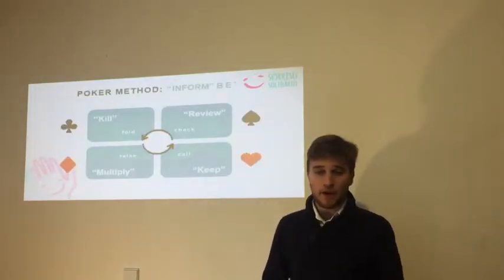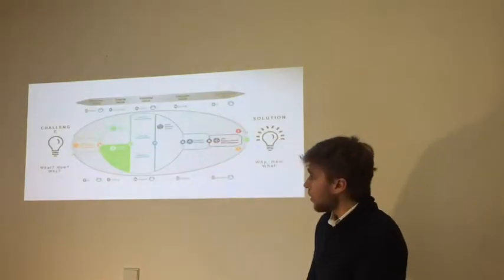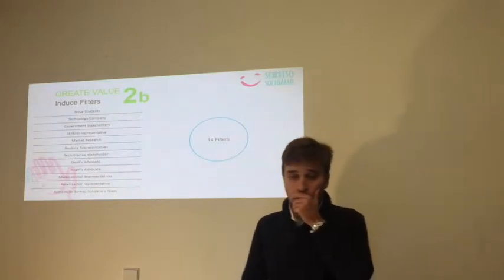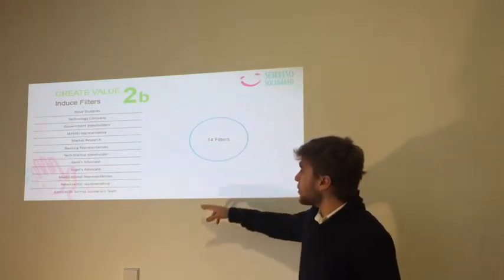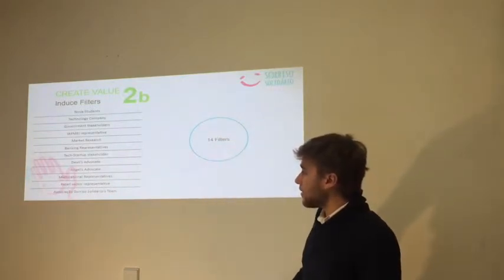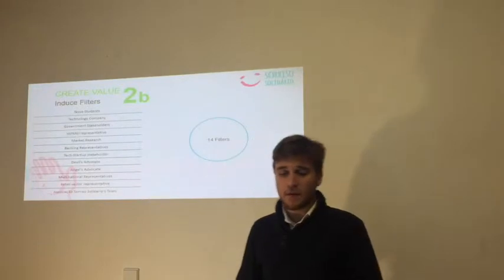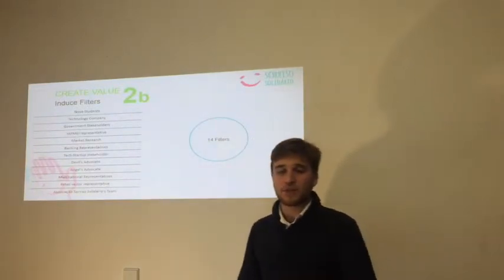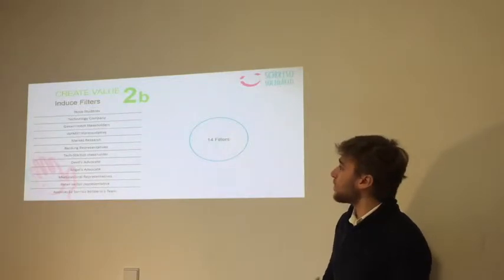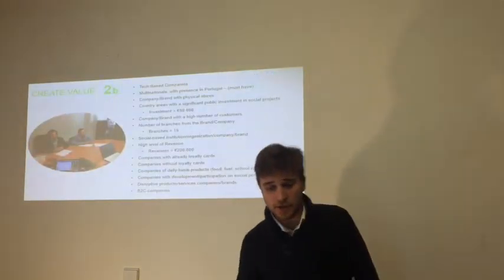So we did our poker method, now with criteria and filters, again. We reached a total of 14 filters, almost the same as before, because here we had to eliminate some of them, because getting filters was a little bit harsh to do. But we have 14 filters. These are some of the filters.